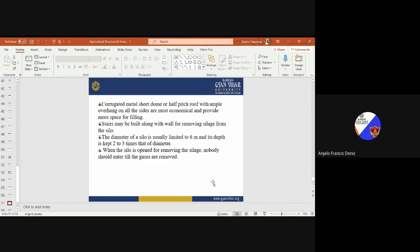Corrugated metal sheet, dome or half pitch roof with ample overhanging on all the sides are most economical and provide more space for filling. Stairs may be built along the wall for removing silage from the silo. The diameter of a silo is usually limited to 6 meter and its depth is kept 2 to 3 times that of the diameter. When the silo is opened for removing the silage, nobody should enter till the gases are removed.